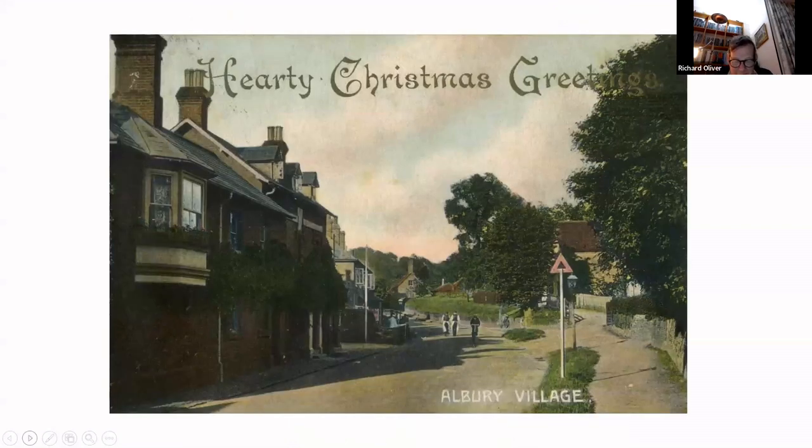I've included this as a bit of a joke. It shows Albury, not far from Guildford in Surrey, and I think it indicates one. This is printed with Christmas greetings, although it appears to be photographed in high summer, unless there was more global warming than we hitherto assumed in the 1900s. It's really included because of the early road warning sign here on the bottom right.